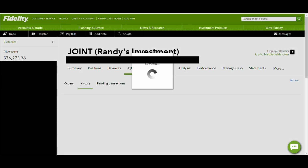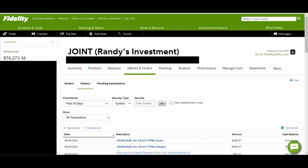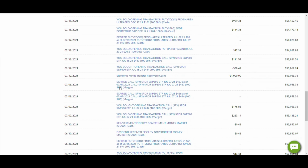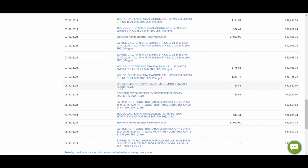I'm going to click on activity and orders. And then right now I'm under the history tab. So right now you can see basically everything that I've done in the past. Right now it's currently August 9. So I'm going to scroll all the way down to the beginning of my first trade in July. July 2nd was when I had my first trade. So from July 2nd up until July 30, technically was the last activity I had for the whole month.